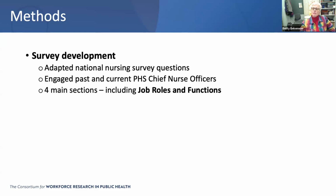And we worked closely with the current and past Public Health Service Chief Nursing Officers, Rear Admiral Jennifer Moon and Captain Aisha Brooks. They were really critical to this work. And the survey had 4 main sections. Of course, nursing education background, and then position and job information. We collected demographic information, and then in particular, questions about job roles and functions.